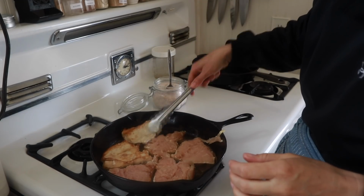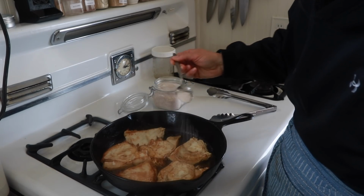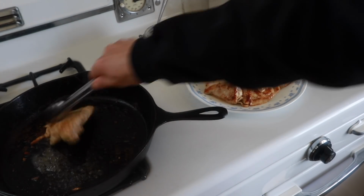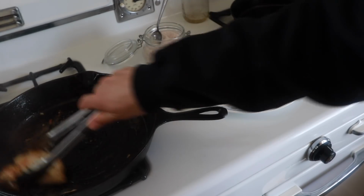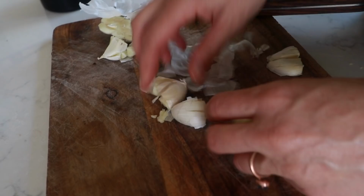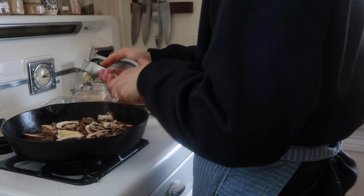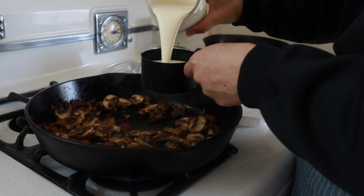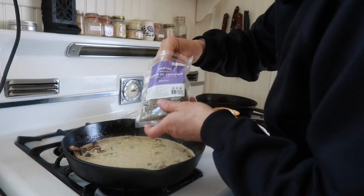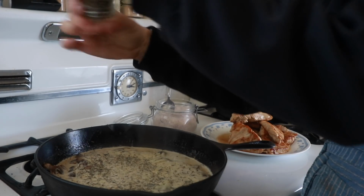To make it, I get a nice sear on chicken breasts in my cast iron skillet by preheating it, searing it, adding a little bit of salt. And then I set the chicken aside and make a sauce. I dice up some mushrooms, add a little bit of butter and cream and salt and herbs and a little bit of einkorn flour to thicken it up, simmer it, allow it to thicken, some fresh Parmesan cheese, and then I add the chicken back and serve it with, like I said, some pasta or salad is a great choice.